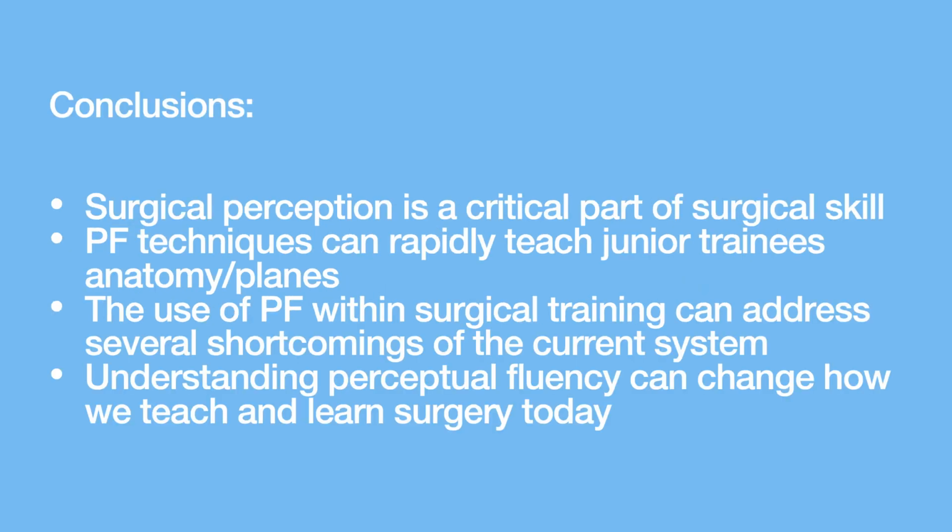All right, so in conclusion, hopefully I've convinced you guys that surgical perception is a critical part of surgical skill, that perceptual fluency techniques can rapidly teach junior trainees surgical anatomy and surgical planes. We talked about a few ways that the use of perceptual fluency training within the current model can address shortcomings of the system. And then finally, we finished with a few points about how understanding this idea of perceptual fluency can change how we teach and learn surgery today.